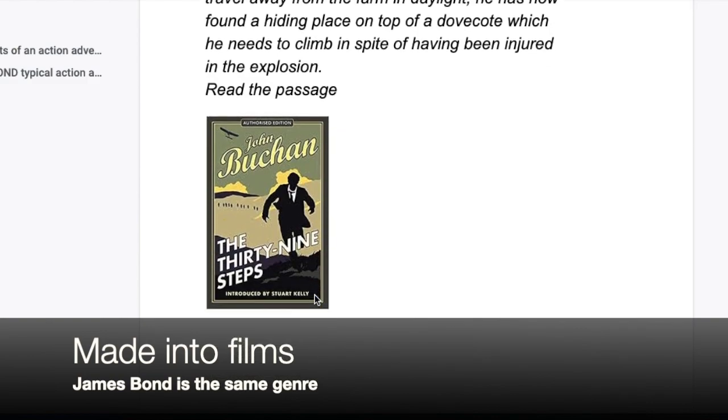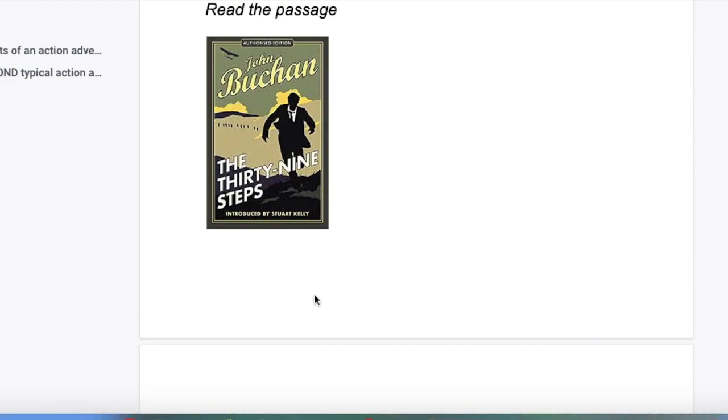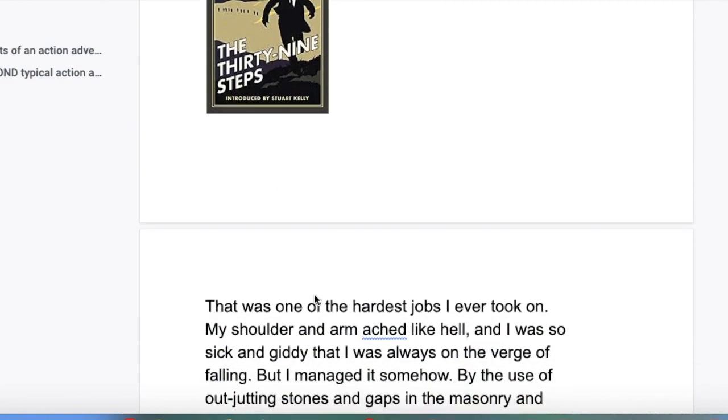So if you read this passage together, we're going to read it. There's a picture of one of the original covers, basically. And you can see that it's an action adventure because they've got a picture of a man in a suit. In action adventure, like James Bond, they often wear suits, don't they? Or smart people running away from something across big countryside. So let me just read you the rest of it.